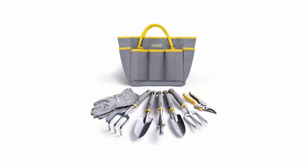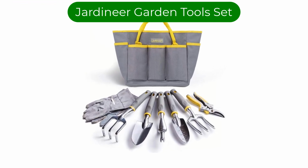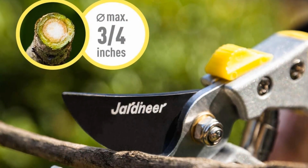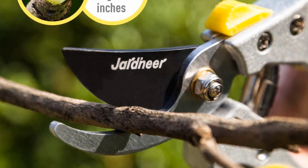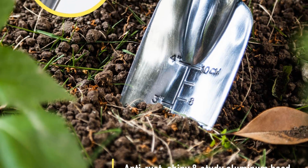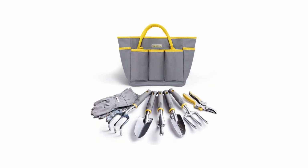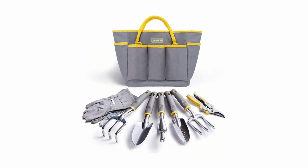Number 3. Our third best pick is Jardineer Garden Tools Set. This Jardineer Garden Tools Set is perfect for any gardener. This 8-piece heavy-duty garden tool set includes all the essential tools for maintaining a beautiful garden. The set includes a spade, trowel, hand fork, rake, pruning shears, weeder, and spray bottle. It also includes a pair of garden gloves and a convenient tote bag for easy storage and transportation.